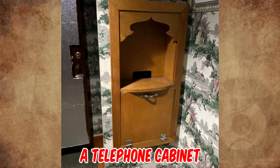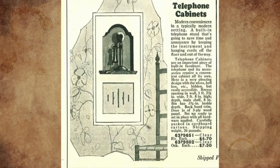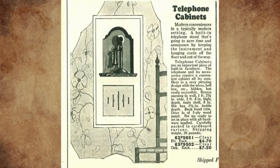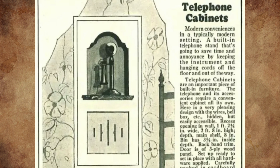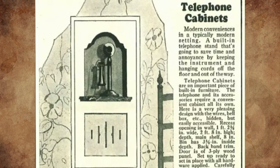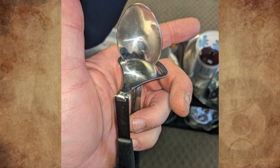That is a telephone cabinet and a spot for the phone book and notepad to take messages. Here's from the 1929 Sears catalog, initially promised to save time and annoyance by keeping the instrument and hanging cords off the floor and out of the way.